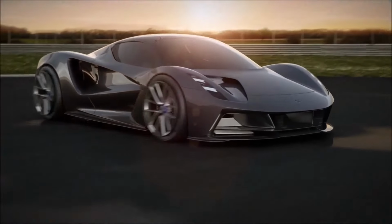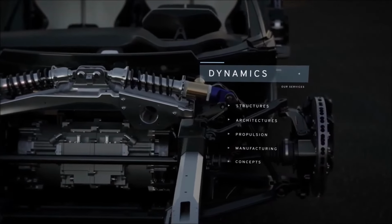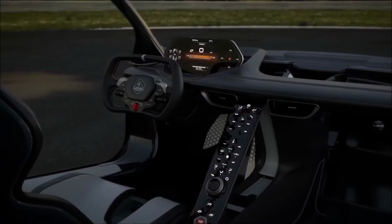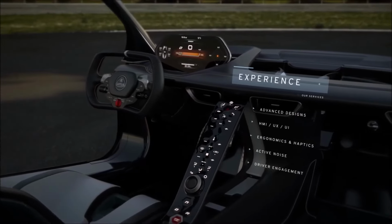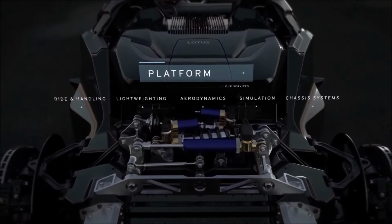Lotus has a global technology strategy, and the reason it's global is that we want to make sure we've got the efficiencies of working with Geely and our sister companies as well. So the technology roadmap that we have in place is defined by legislation, but it's also about customer demands, and the challenge is always how quickly we can get new technology onto new vehicles. Our technology roadmap is very strong and sets us on an exciting course for the future.